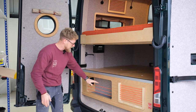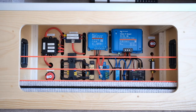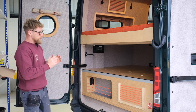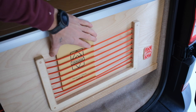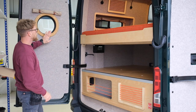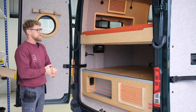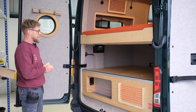You also have a storage cubby here with some removable boards at the back, and that gives you access to all of your fuses, your isolators, and all of your DC chargers, so your Victron Orion charger and your solar charger. We've got a storage pocket here with the Onwards badge at the back. All of this is constructed out of poplar plywood with a birch finish, so it's really lightweight but super strong. We've got the porthole window here, and we've also got the consumer unit which houses all of the RCDs and MCBs for the 240 AC side of things, so that's all your protection on the electrical side.